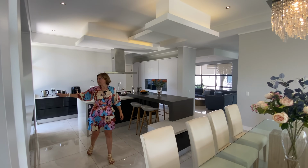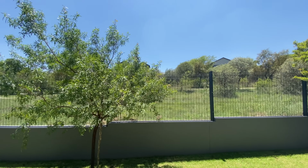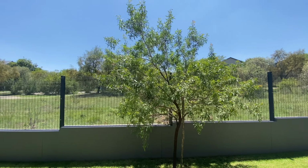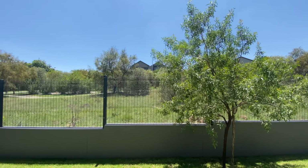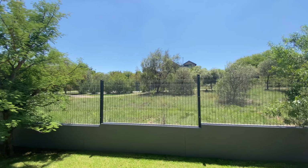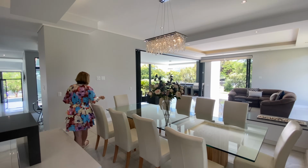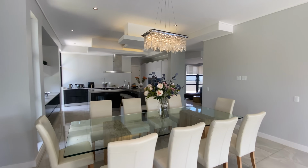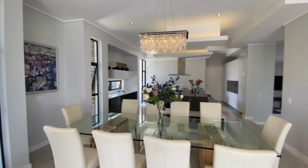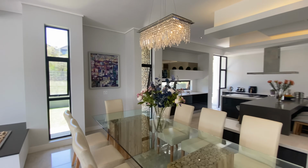Walking from the kitchen, I just want to point out we are on a green belt in Waterfall, so you can see the green belt from your kitchen side, from your scullery. You can also step out onto the garden from there, and for that reason they've also placed the invisible fencing. So again, you're just looking at this big green space outside. From the kitchen, stepping into the dining room, 10-seater dining room table, and very nicely positioned right next to the kitchen space.